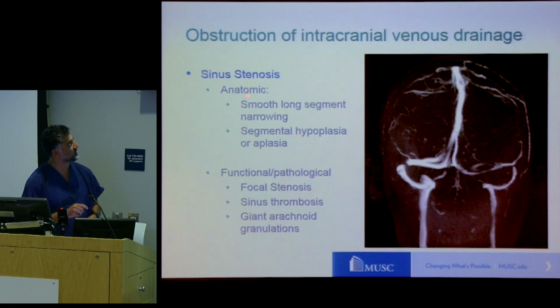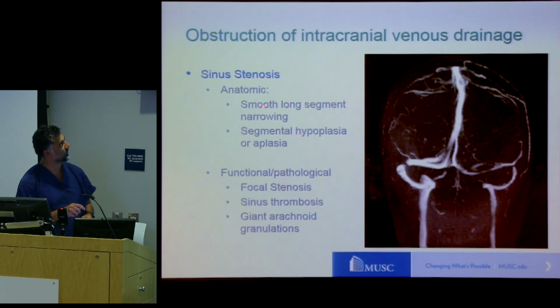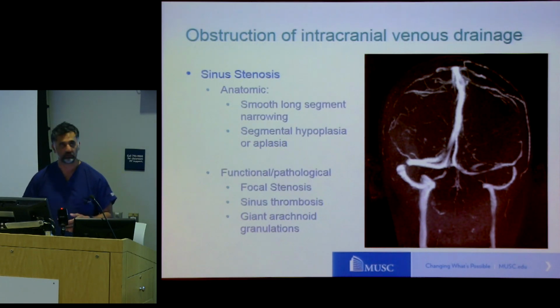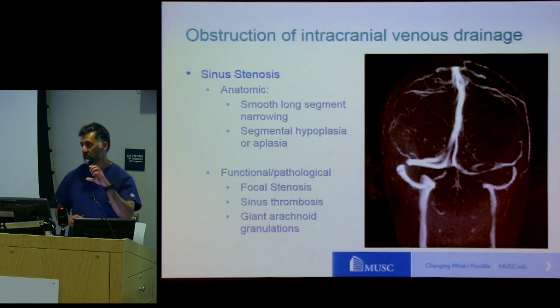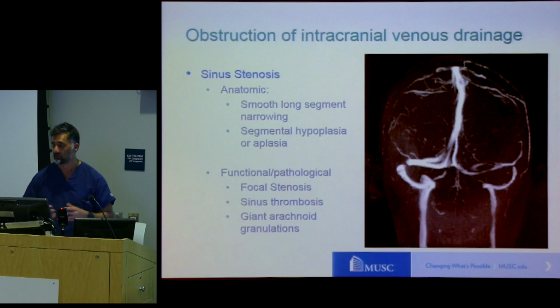And so these stenoses can be either anatomic or functional. Anatomic ones are sometimes the way that we're born. We can have what we call segmental hypoplasia or aplasia. It's just genetically the way that we're built, and everyone's built a little bit differently. So when you see a small sinus like this, even though it's the way that we're built, it could be a functional obstruction, right? And then there's also pathologic obstructions, sinus stenosis, like a very focal stenosis, which can be due to a web-like structure that's causing a narrowing in the vein.